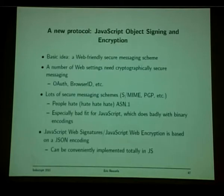So let's look at a new protocol, which is being designed by IETF even as we speak, which is a thing called JavaScript Object Signing and Encryption. The basic idea here is you want a secure messaging scheme, think PGP or SMIME or whatever, but you want it to work well in the web environment for things like OAuth and browser ID and whatever.